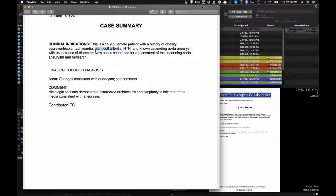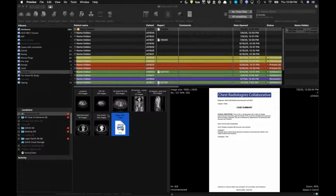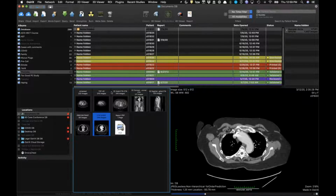But so, yeah, that's another question. I mean, could it just be Takayasu because she's in her 50s? You know, and again, I don't know. That's my question for the group.